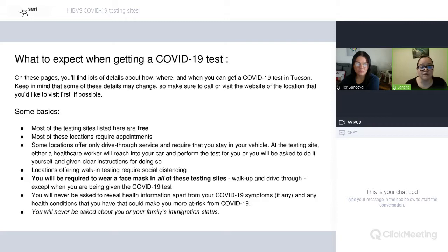Some locations offer only drive-through services and require that you stay in your vehicle. At the testing site, either a healthcare worker will reach into your car and perform the test for you, or you will be asked to do it yourself and given clear instructions for doing so. Locations offering walk-in testing require social distancing. You will be required to wear a face mask in all of these testing locations, walk up and drive through, except when you are being given the COVID-19 test.